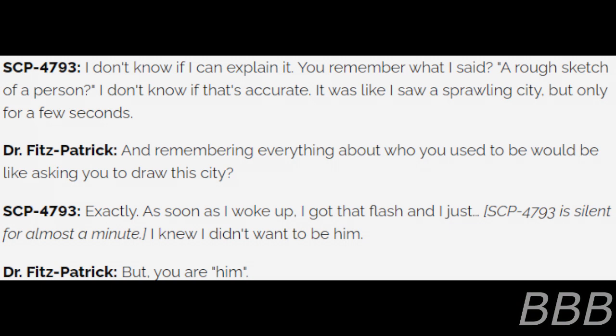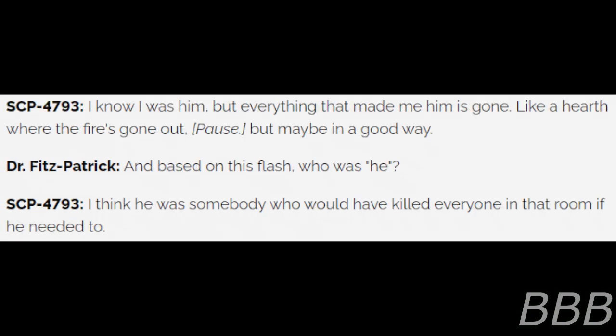SCP-4793 is silent for almost a minute. "I knew I didn't want to be him." "But you are him." "I know I was him. But everything that made me him is gone. Like a hearth where the fire's gone out. But maybe in a good way." "And based on this flash, who was he?" "I think he was somebody who would have killed everyone in that room if he needed to." SCP-4793 is silent for over a minute.